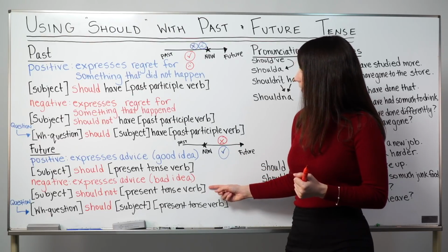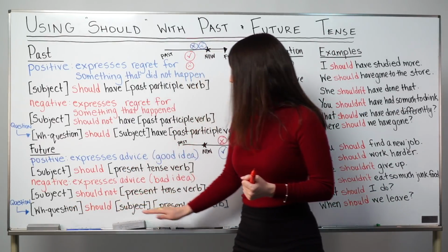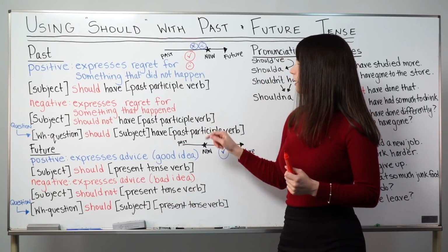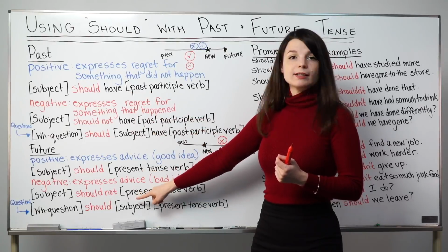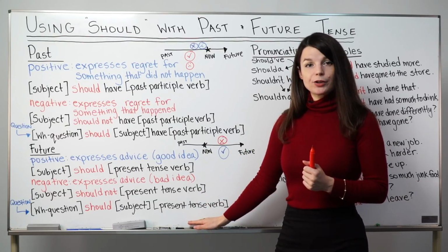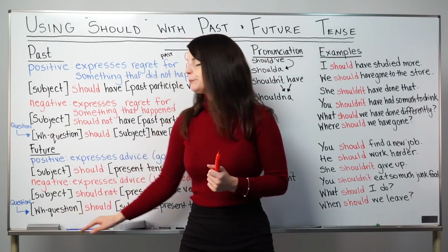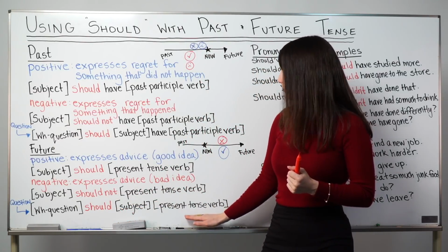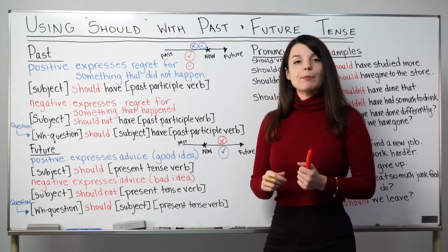Then to make a negative statement, an advice statement about the future, we use subject plus should not, and again, the present tense form of the verb. So you'll notice, again, this is very similar to the past tense form. Just keep in mind, we also don't use have. There's no have in future forms of this. Okay, then again, let's finish with a simple question pattern too. When we make an information question, we can begin with a WH question word plus should, our subject, and then the present tense form of the verb. So this is a key point for the difference between these two. We're using different verb forms for future and past tenses.